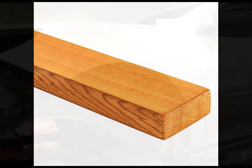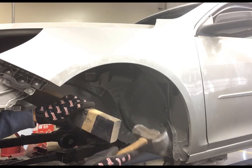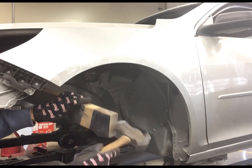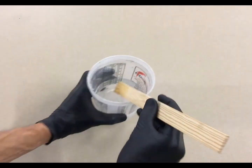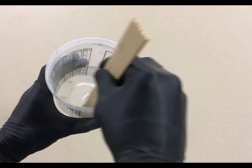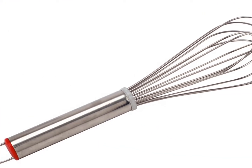A 2x4. Somebody said 2x4. Well, truth is, we use 2x4 and other blocks of wood all the time. Here's one use. Another piece of wood we use is to stir paint. Kind of the way you would in a kitchen using a wire whisk.